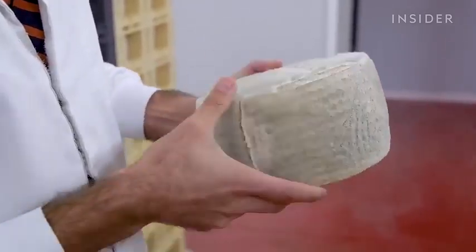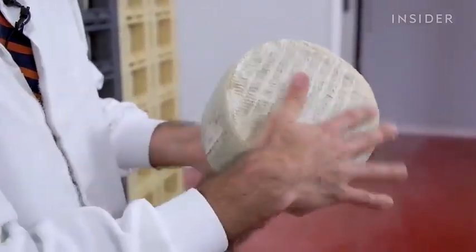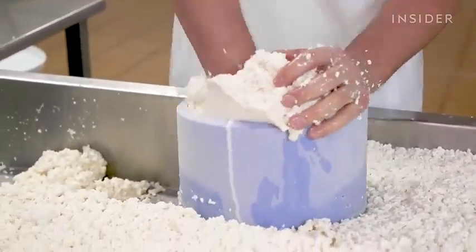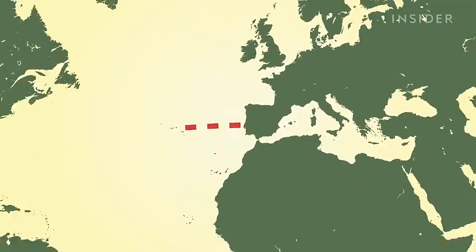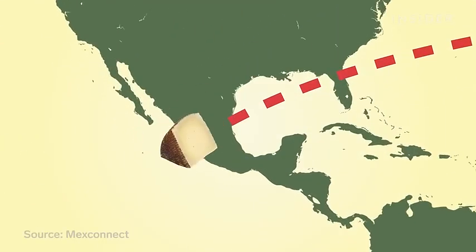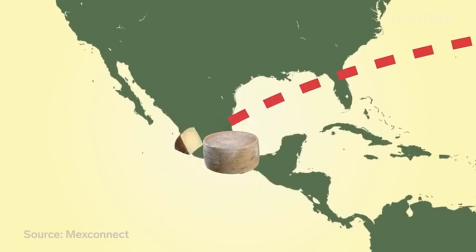Despite the fact that the cheese takes its name from the Spanish region where it originated, other Spanish-speaking countries call their cheeses Manchego. So what is the difference? When the Spanish conquistadors landed in Mexico, they brought with them the art of cheesemaking, Manchego cheese included.